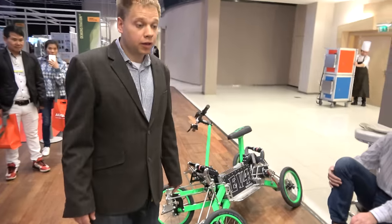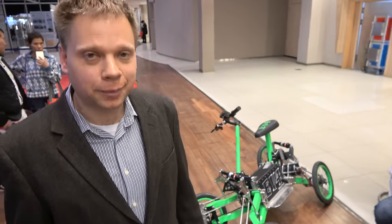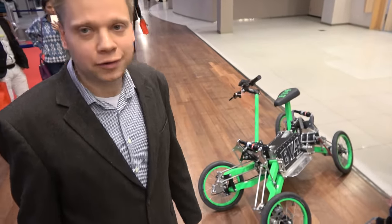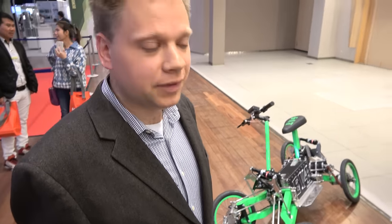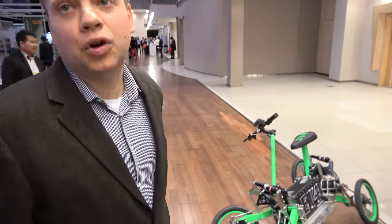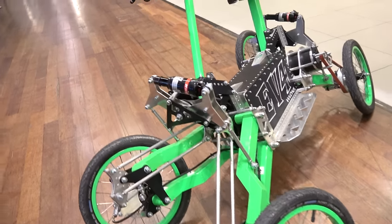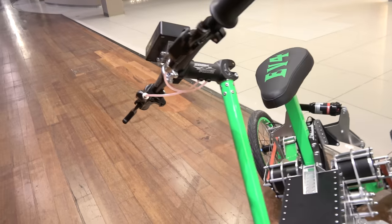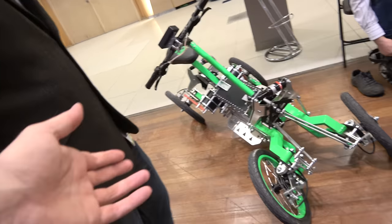What's going to happen in the future? Are you going to sell this? Yes, you can buy it even now. Really? It's not a prototype. You can order by internet, on our website. What's the price? 4,000 euro. All right. That's really cool. It's really important to be cool when you're in the street, right? People want to look cool.